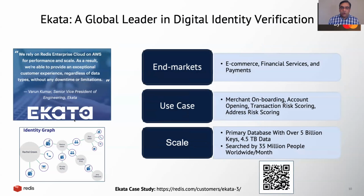Ekata helps prevent fraud. It primarily sells its identity verification and fraud prevention services to e-commerce, financial services, and payment companies. Ekata verifies the authenticity of businesses and people by using a custom identity graph built on Redis Enterprise. The verification process offered by Ekata allows retailers, banks, and other firms to automate onboarding vendors onto a platform or help customers open accounts. Identity verification is a very low margin, high volume, real-time business, and you need to monitor cost without compromising performance. So Ekata's goal is to reduce friction in verifying financial transactions while at the same time keeping their infrastructure costs low.